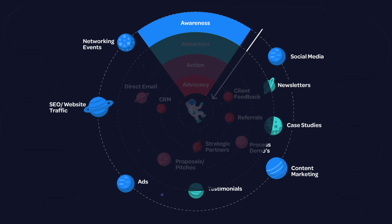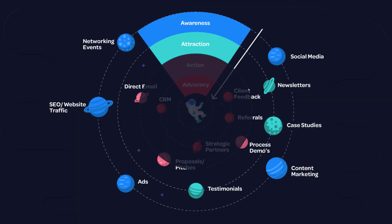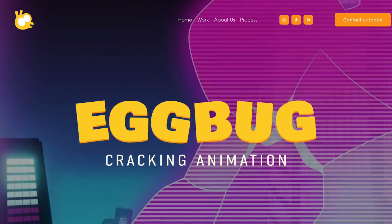So today I'm going to actually use our freelance funnel framework to assess Eggbook's marketing and website. In the freelance funnel framework, it has different sections based on a traditional marketing funnel, which are awareness, attraction, action, and advocacy. So in terms of your website, this is mainly going to be where you're attracting clients. They're already sort of warmed up leads, otherwise they wouldn't really be on your website. So let's check out Eggbook, that animation studio that I'm going to be roasting today.